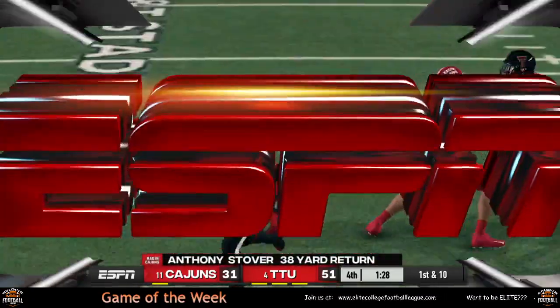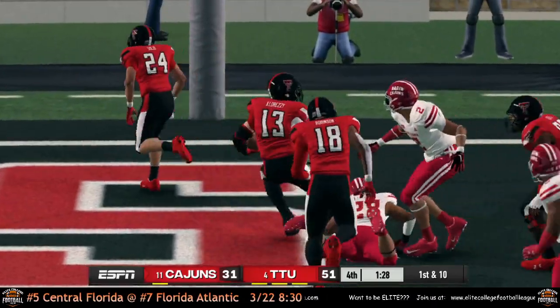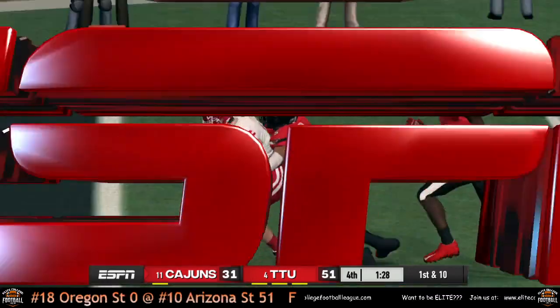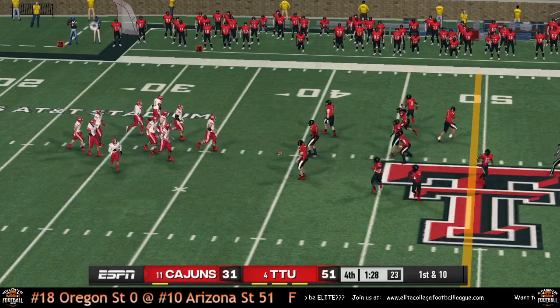Stover from the one. And down he goes, the 39-yard line. Well, they're putting up points here in the fourth quarter, but it really doesn't matter because of the first 45 minutes. Well, maybe this will help them in the next game that they play, but you've got to play four quarters to have a chance to be competitive. Here comes the offense as they look to find the end zone yet again.